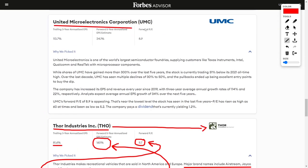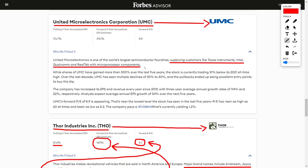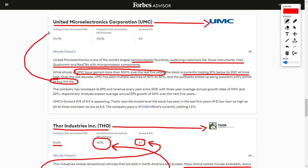Up next, we have United Microelectronics, which is doing great things in the semiconductor foundry business. They supply some of the biggest names in the industry, like Texas Instruments, Intel, Qualcomm, and Realtek with microprocessor components. And get this, even though UMC shares have already gained more than 300% over the last 5 years, the stock is still trading 31% below its 2021 highs. This could be an amazing opportunity to jump in on the action and ride the wave to even higher profits and gains.